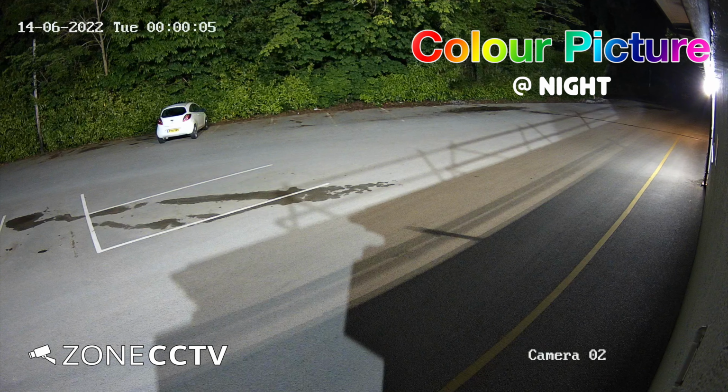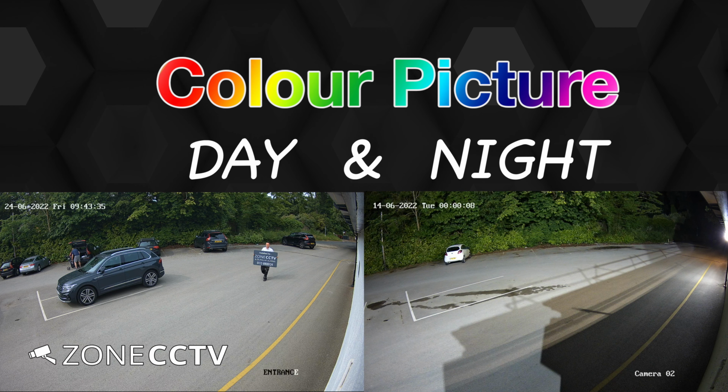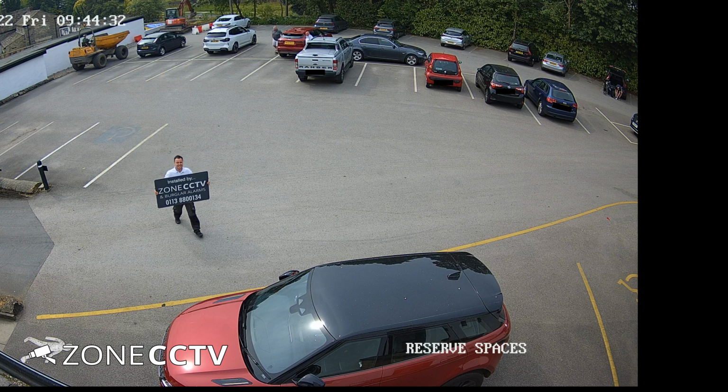These cameras have Darkfighter technology. With the help of ambient lighting, they will produce a great colour picture at night time. This is a great way to identify people and cars in low light.